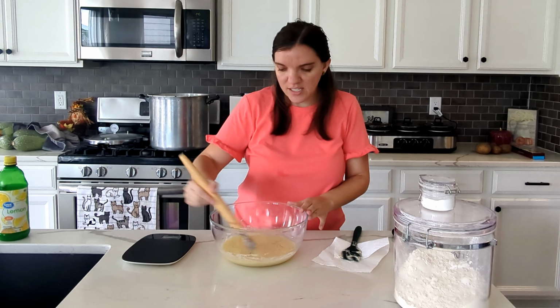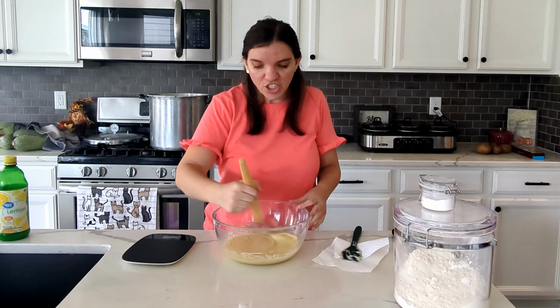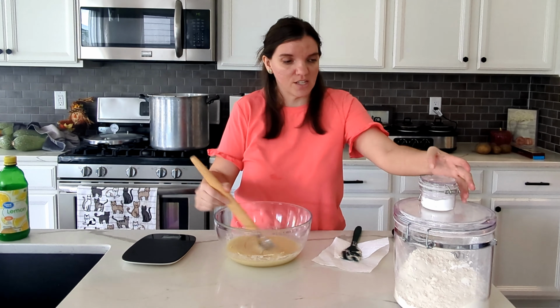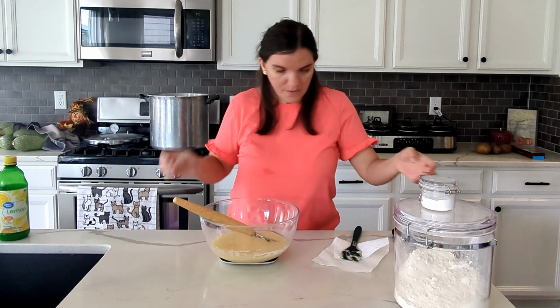Baking powder and flour is all that's left. And then this does have a glaze. It's a lemon juice and powdered sugar glaze, which I've made before and it is delicious. So let's get the flour and baking powder in here.